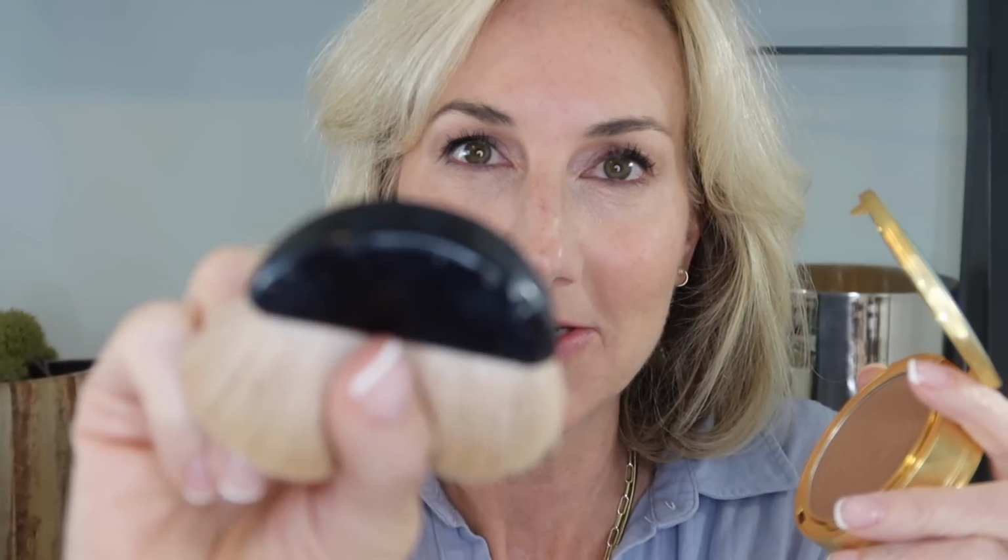And this has been washed. It's just really old. I have dog chew marks on it, but I cannot get rid of it because it is so soft and it's so great for putting on bronzer. So I literally can use it like this. I just kind of sculpt it on. I was really pulling out some of my oldies but goodies, and I just love it.